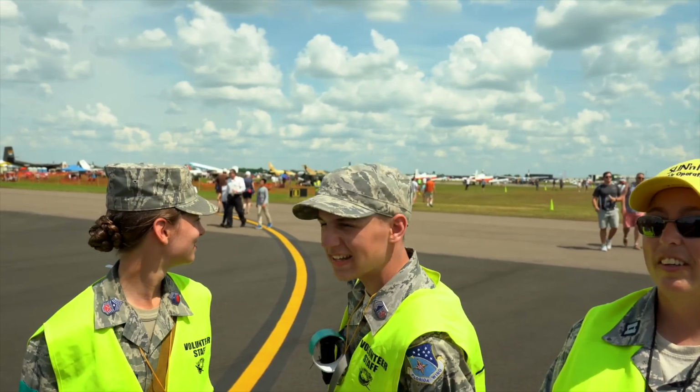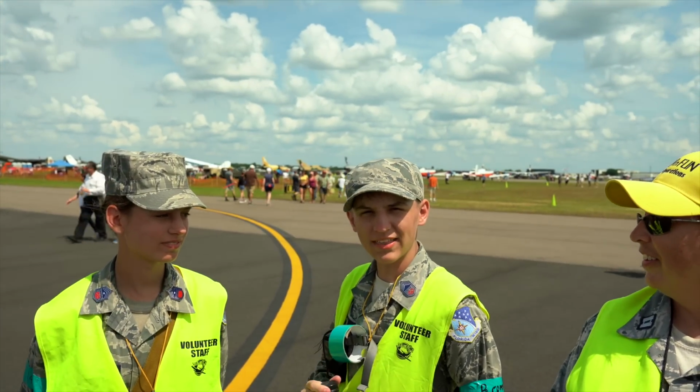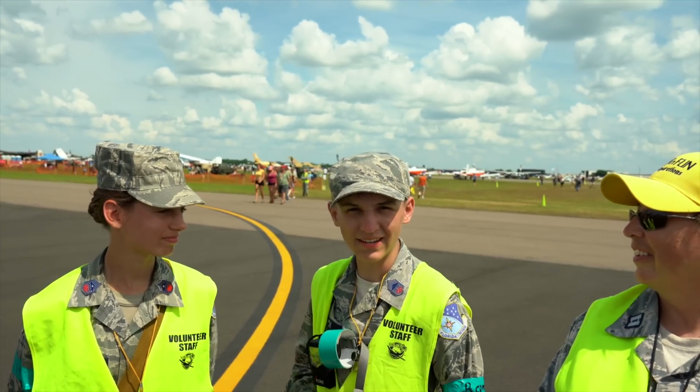So we've got many groups, total of around 3,600 plus volunteers working at Sun and Fun. And here I've got about 25 volunteers in the campground that man this host building and provide the information services and various other services for the campers. So you can see a few of our cadets up there doing their job as when a plane comes by, they are supposed to stop people from crossing and making sure nobody gets caught by a plane.